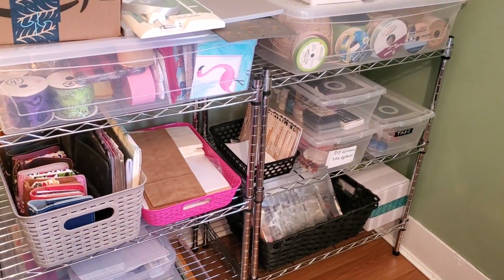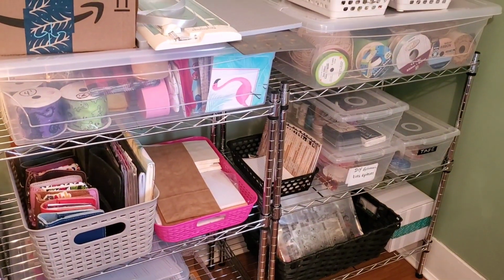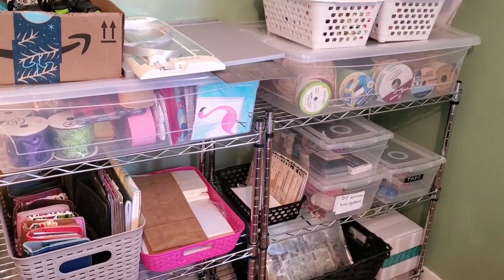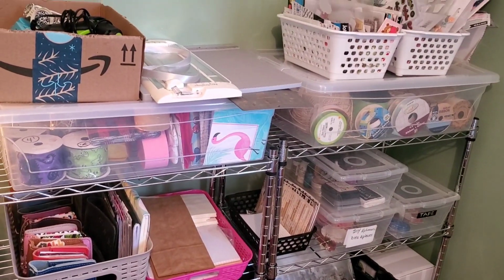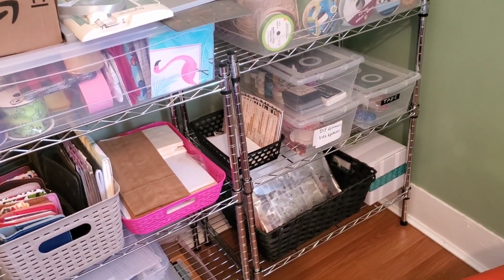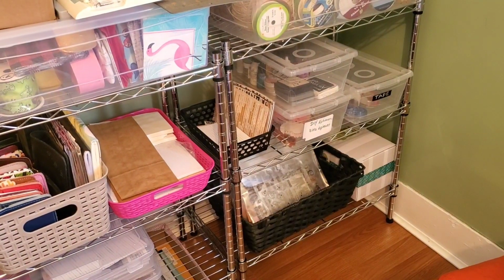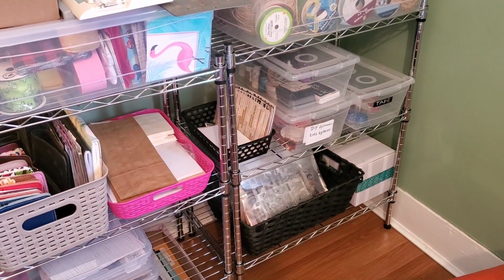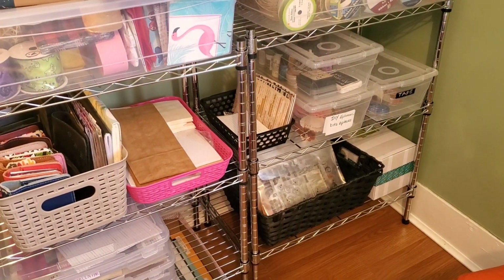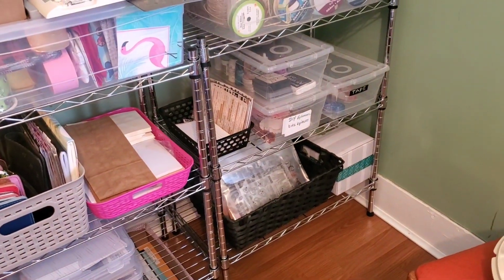Then I have my little basket that has some little notepads of Tim Holtz words. Then I have some of the little Dollarama bins that hold quite a bit. They're the ones with the 3 circles on the top. In one I have all my inks, and in the other one I have some ephemera, my homemade ephemera bits and pieces. And in the other one it's all tape.